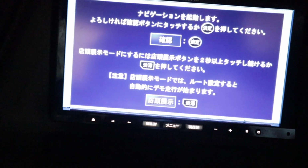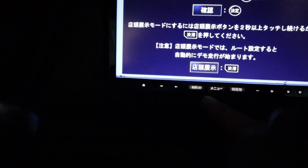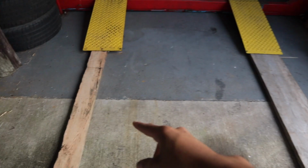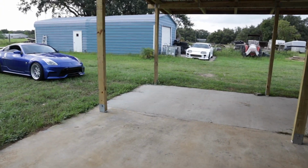That's so cool. I don't know about you guys, but this is so freaking cool. All Japanese letters. Now it's time to get that bad boy on the lift. To get it on the lift, I have to use these woods because these cars, even though they're all on stock suspension, they're all too low and they rub.